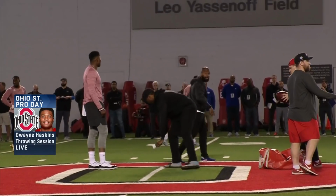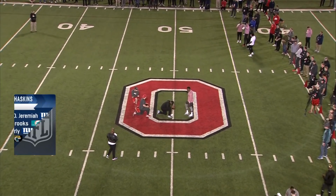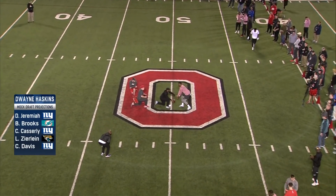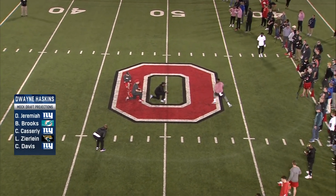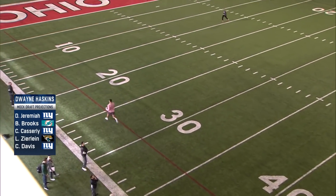I think Pat Shurmur is looking at the feet, and he's trying to hear how the ball sounds coming off his hands. Does he hear the whiz? Because it talks about the velocities and the RPMs that he's able to generate on it. Hinge route is a 9-yard stop route.